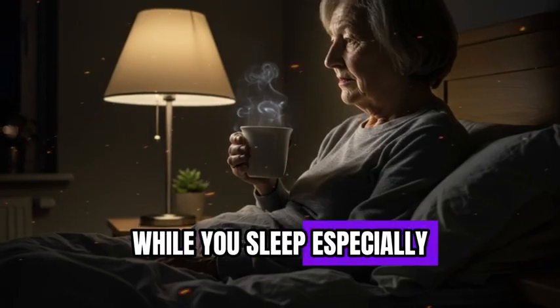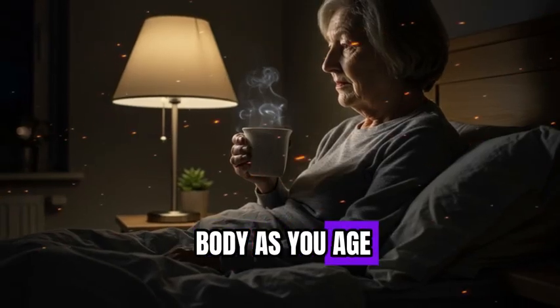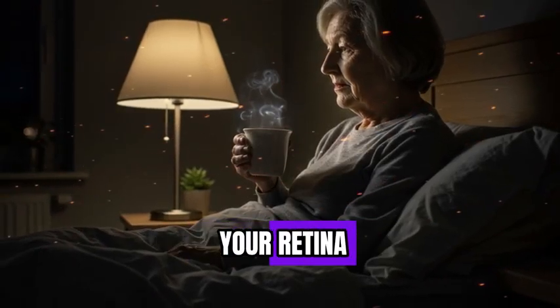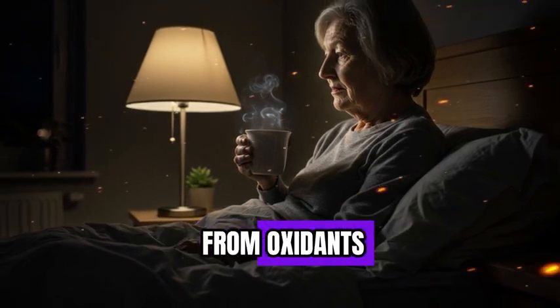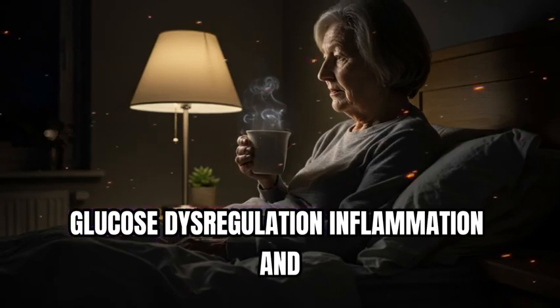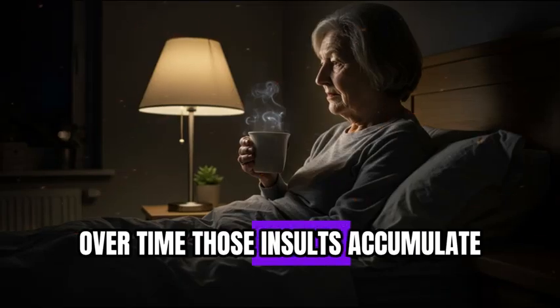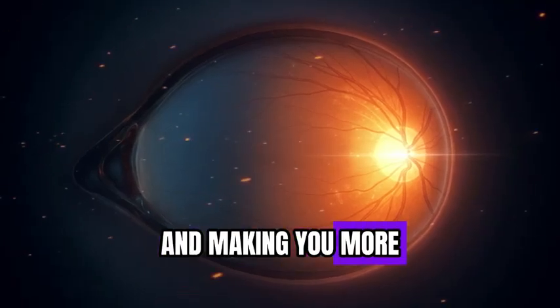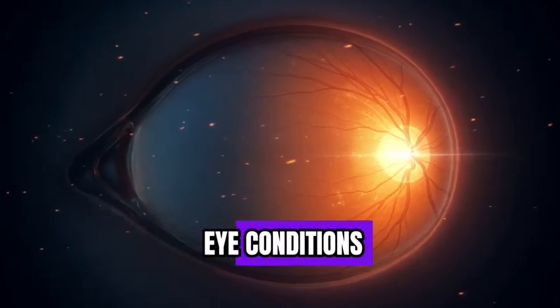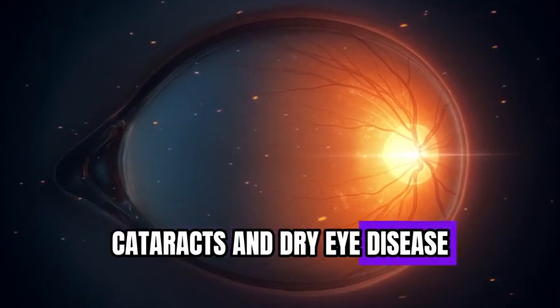sleep, especially for seniors. Here's what is really going on inside your body as you age. The delicate tissues of your retina, macula, and ocular nerves are under constant assault from oxidants, glucose dysregulation, inflammation, and impaired cellular repair. Over time, those insults accumulate, weakening visual clarity, draining your ability to adapt to low light, and making you more vulnerable to age-related eye conditions like macular degeneration, cataracts, and dry eye disease.